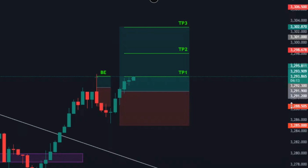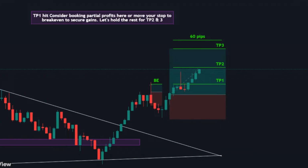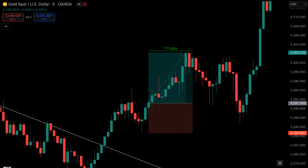I continued holding the rest of the position. After a few more minutes, TP2 was also hit. And then finally, boom, TP3 got hit. I closed the remaining position with a solid profit of 110 pips.